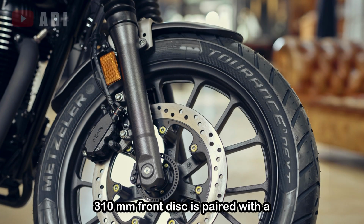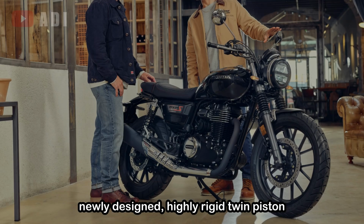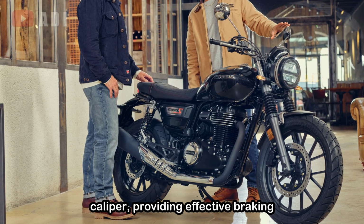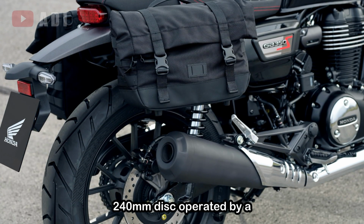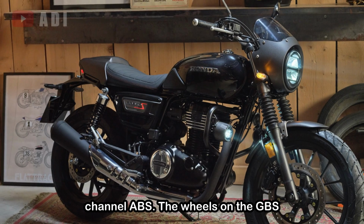A single 310 mm front disc is paired with a newly designed, highly rigid twin-piston caliper, providing effective braking performance. The rear brake features a 240 mm disc operated by a single piston caliper, along with dual-channel ABS.